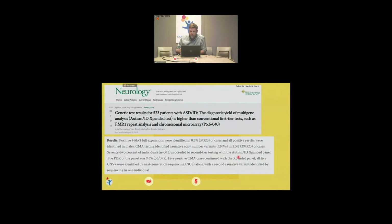So that's 20,000 genes. If you look at all of them, there are about 7,000 genes that have been associated with genetic disorders. So any panel that is getting into the thousands of genes is something that I would consider sort of a whole exome equivalent. But in doing that very broad sequencing test, they found that the yield of testing was 10%.